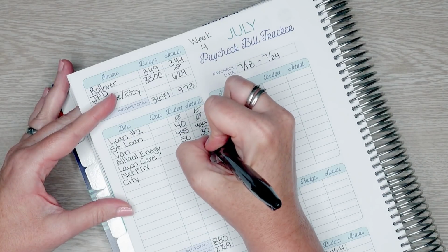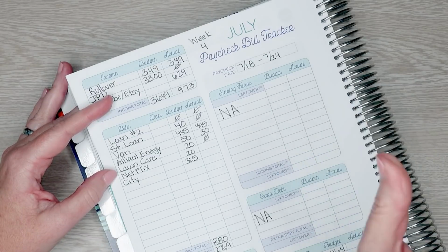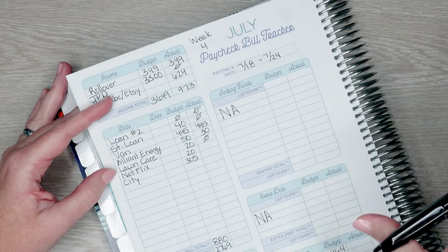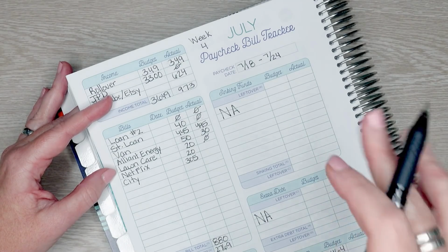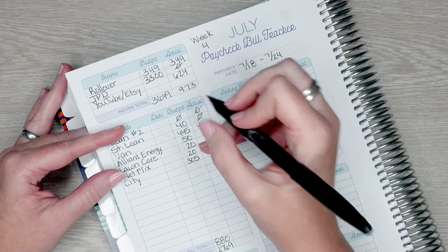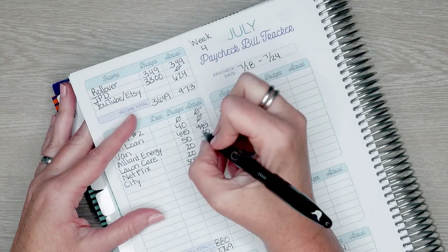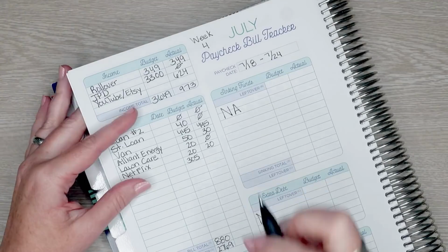Lawn care, again, David has mowed the lawn. Our lawn is like a jungle. Our front lawn is like dead because it didn't get enough water and too much sunshine. And our backyard gets a lot of shade and water, so our backyard's a bit jungly right now. Netflix is 20, and I think that's how much it was. Yep, because we had that little extra. And then city 305 was 304.